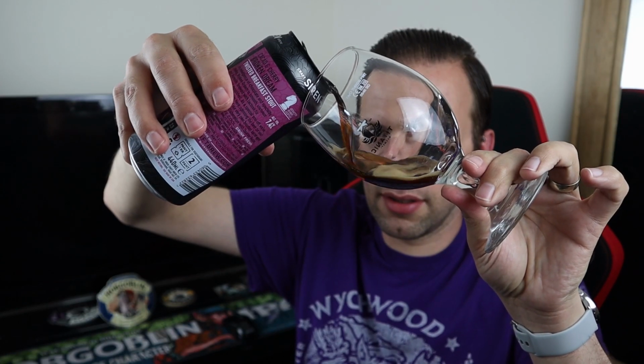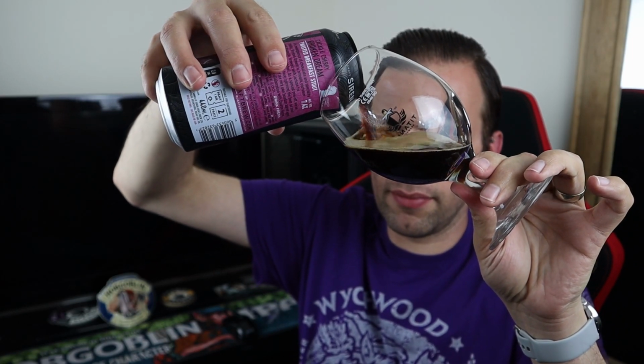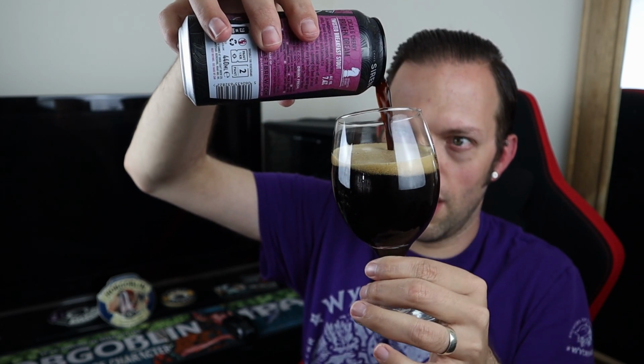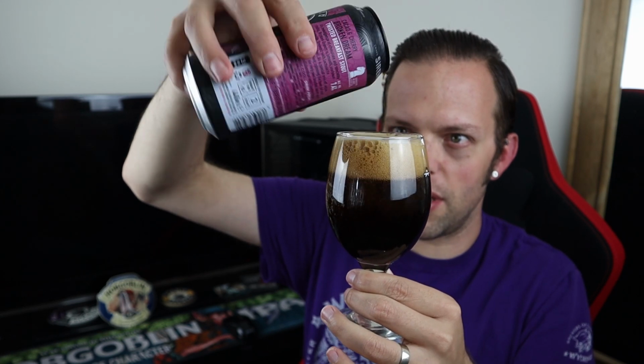And the pour is nice and dark, as you expect. Not pouring with the unctuous nature that I was perhaps anticipating. Oh, look at that. Look at that. I stopped just in time, just before it went over the top.